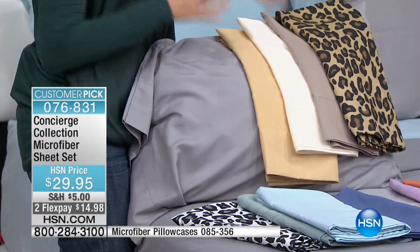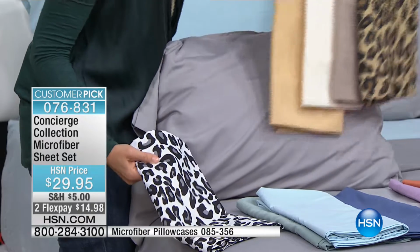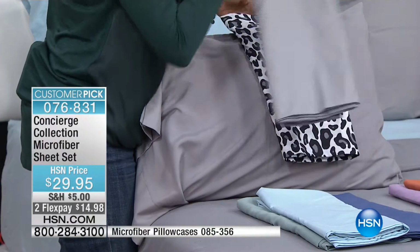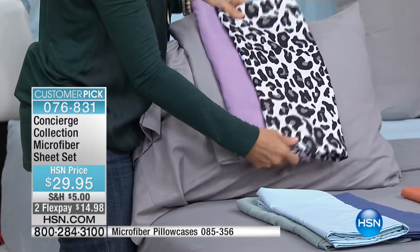Right, I was gonna say, even if you have a king or a California king size bed. Walking into a store and paying $6 for a king size sheet in beautiful designer colors and the quality that we guarantee and stand behind here at HSN. And by the way, if you want the white, I am told we actually do have just a handful. Oh, okay. In the twin and in the full. Okay, so just a couple in the white. So if you want to choose that, you can.